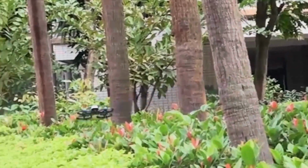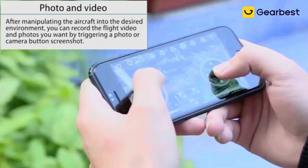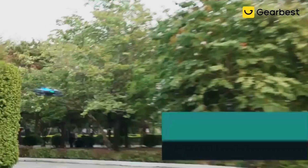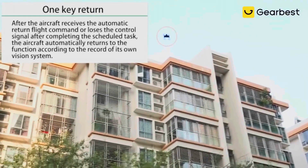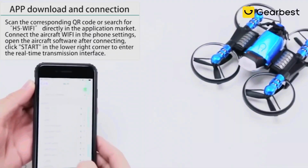And guess what? There's more cool stuff. The HHD H6 has a super camera that takes pics and videos. You can even see what it sees on your phone in real time through Wi-Fi. And get this, the drone can stay perfectly still in the air for super clear shots. No more shaky pics. You can steer it with a special remote or use your smartphone.